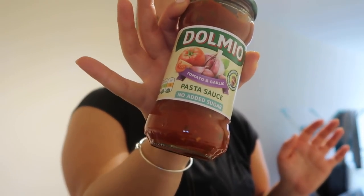This is the pasta sauce that I use. It's so tasty, and because I can never be bothered to make my own pasta sauce. And then I put a tin of tuna in there. It's dolphin safe. Gotta get that dolphin safe because dolphins are intelligent, beautiful animals. And now everyone's gonna tell me off for not being vegan. But this is my post-workout meal.